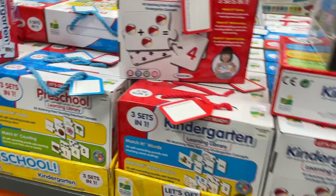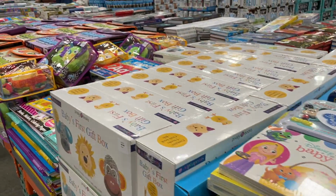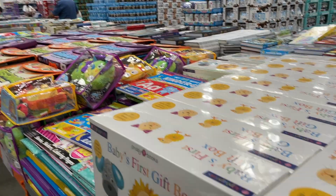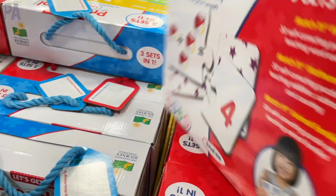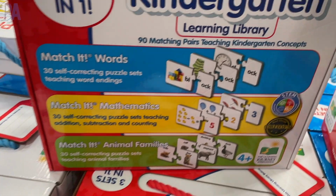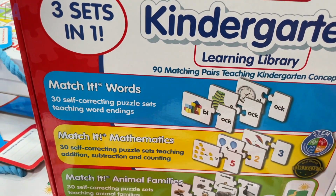Heading over to the book section, because they always have some really good things in the book section, and I wanted to show you a couple of things and highlight some good finds that are in stores right now. Some of these are even really good for homeschooling. I'm liking these little packs here. They come in preschool and kindergarten. Inside they have all these fun little puzzles for learning, and it's about $13 for each set.